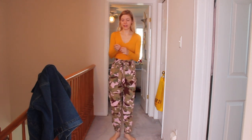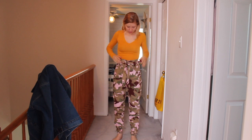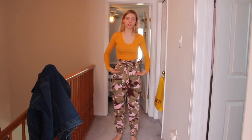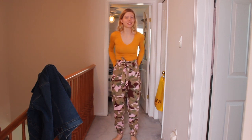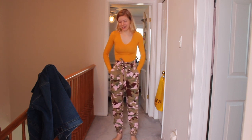The sleeves are a nice length. I like sleeves that aren't too short because I have long arms, so when I stretch it's not going to be pulled down my arm. And if I didn't have this tucked in, this goes to about here, so it's a nice length on me. As a person with a long torso, having a shirt that reaches a normal length on my body is really nice.